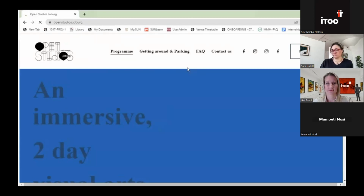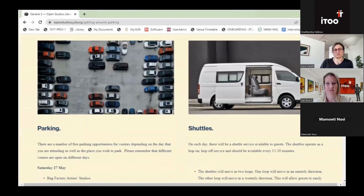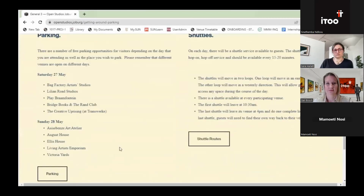There are many parking opportunities on street, off street, and underground. So please visit our website at www.OpenStudios.Joburg for more information.